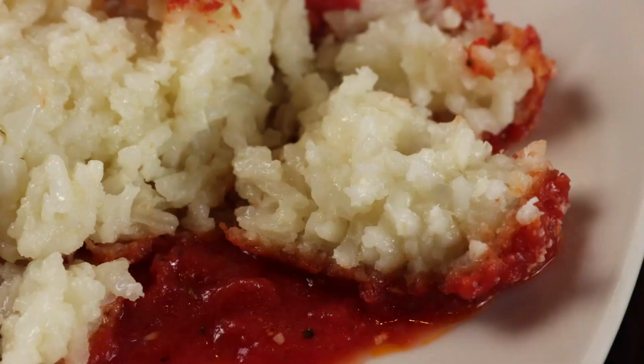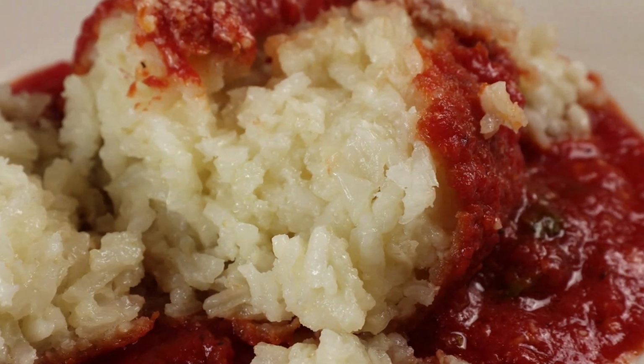When you cut into the arancini, you get a little bit of that panko crust, but then you'll get the cheese that starts oozing out of that because the cheese is melted inside the middle of it. It's just decadent.